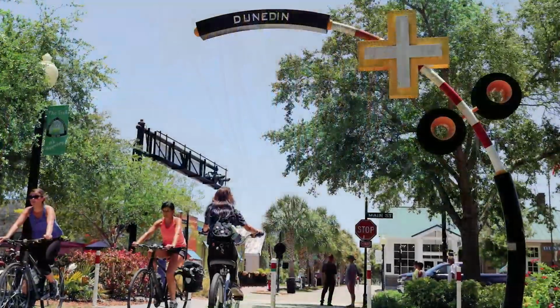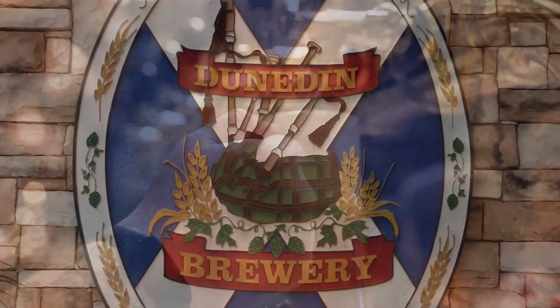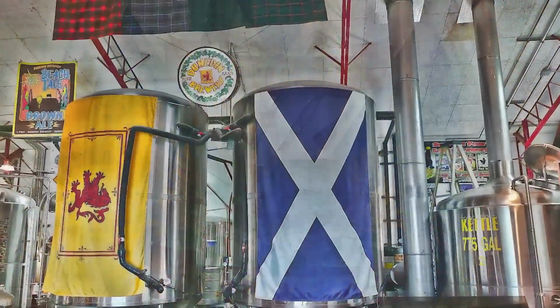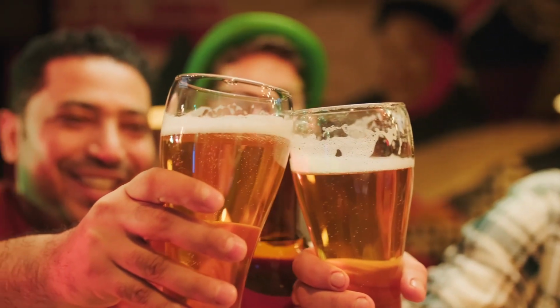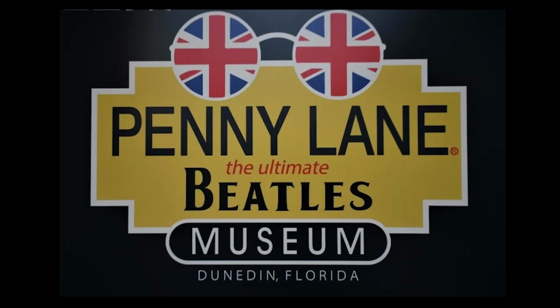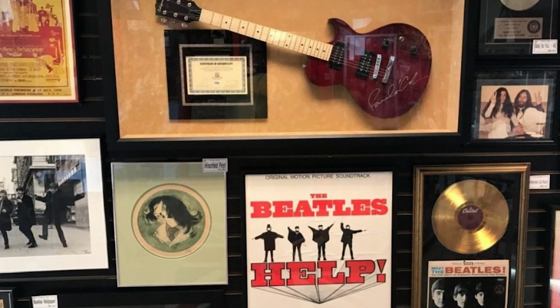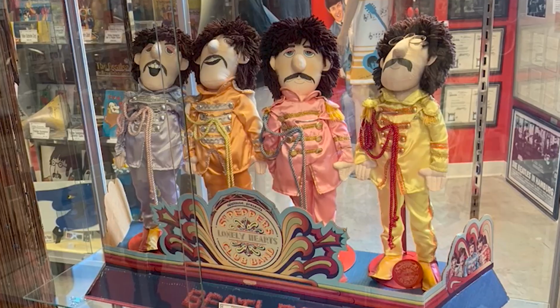Downtown Dunedin especially is a fun spot with a lot of cool local restaurants, local bars, English pubs, and a lot of craft breweries. Dunedin Brewery is the first craft brewery in Florida, and it's right here. It's still a really popular spot with great beer, live music at night, and an overall really great fun vibe. There's even a little museum here dedicated to the Beatles. So Dunedin is a pretty funky little town, definitely worth checking out.